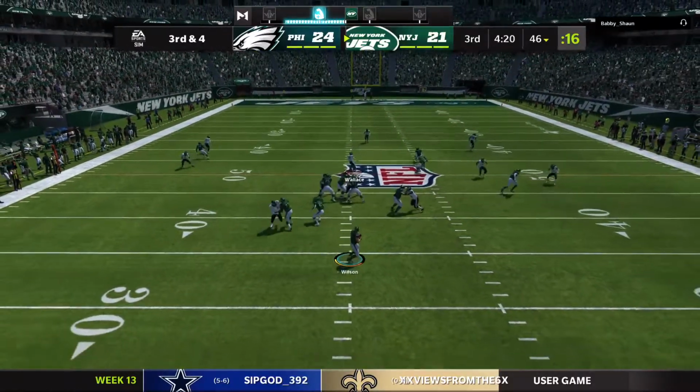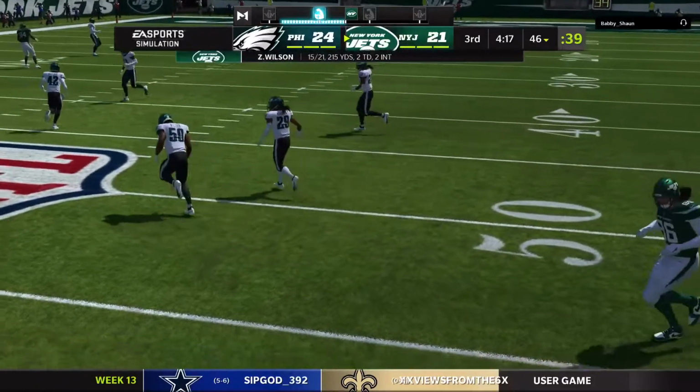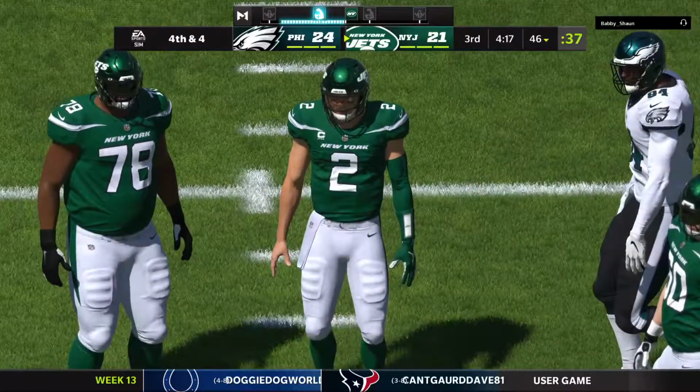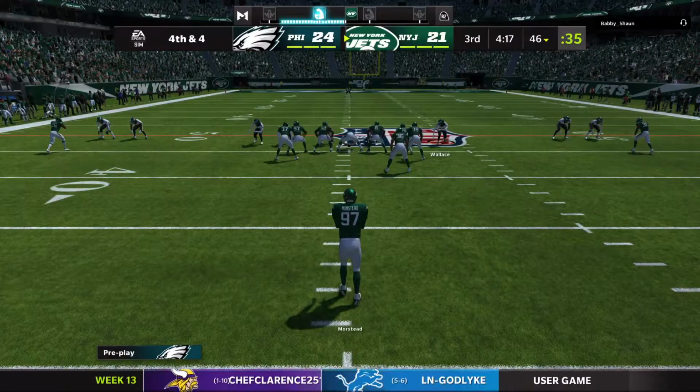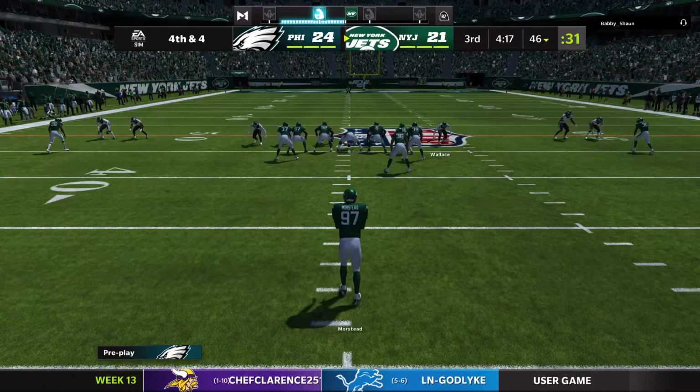From the gun, it's Wilson, and the incompletion there, so that breaks a string of 5 straight hookups. It also leads to a 4th down. Here's Thomas Morstead now. And surprisingly, this is the first punt of the game for either team.